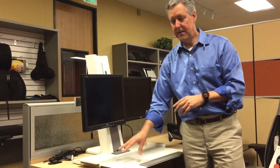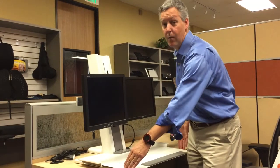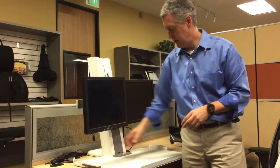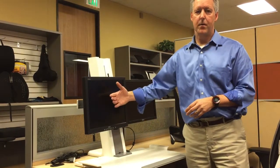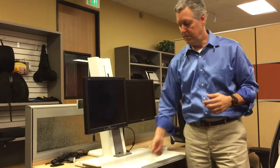The other thing with the desktop models is you want to make sure there's enough width for the keyboard and the mouse. So a lot of them have cutouts that come in around the side to support the monitor, so they're not on this pole, but there's not enough space for both the keyboard and the mouse. So make sure there's plenty of width so you can accommodate the keyboard and the mouse.